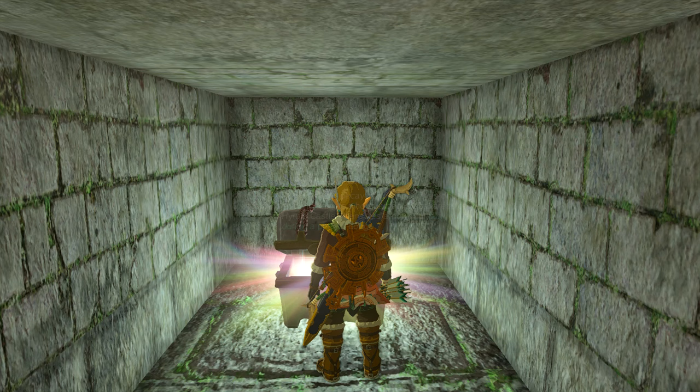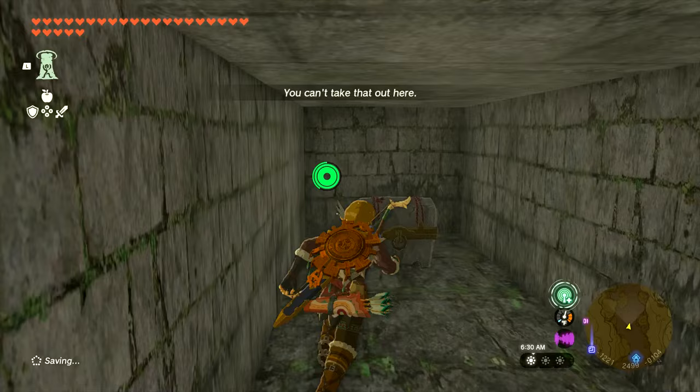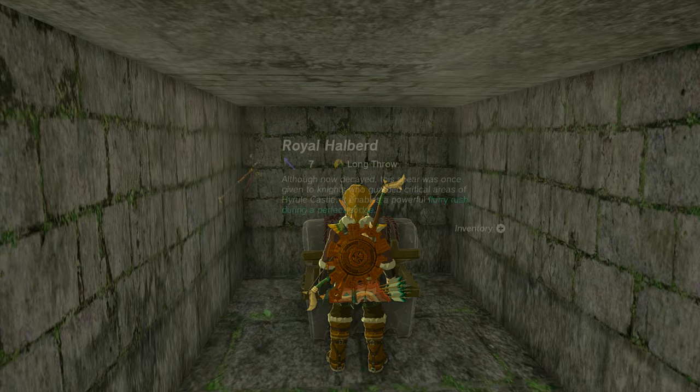All right, I don't really want any more two-handed weapons, but I guess this one's about to break. So boom, okay. Thank you. Wait, what? I can't take that out here. Fine. All right. You know what then? I really don't need the stick. You know what? That's what I'm getting rid of. Get the heck out of here. All right. I'm getting this treasure chest and then I'm leaving. I was hoping there'd be something a little more valuable in here, but I guess these types of treasure chests are here just for people like me that occasionally want to use the treasure radar.